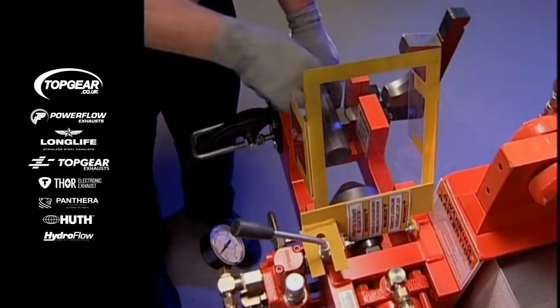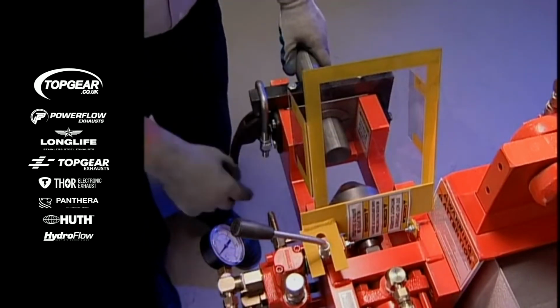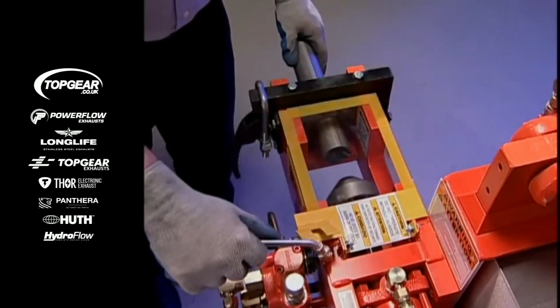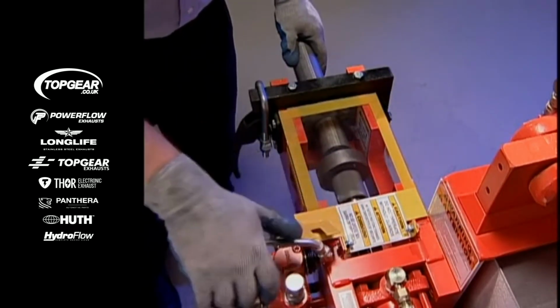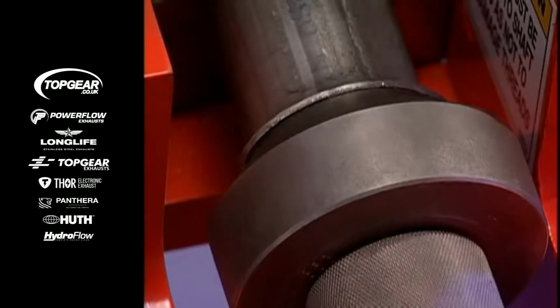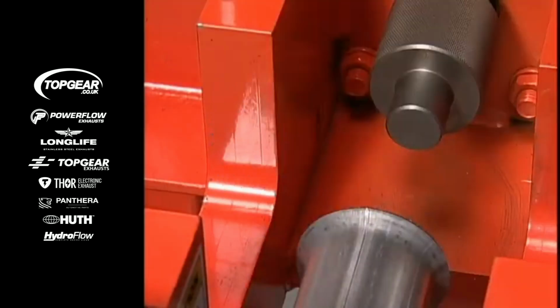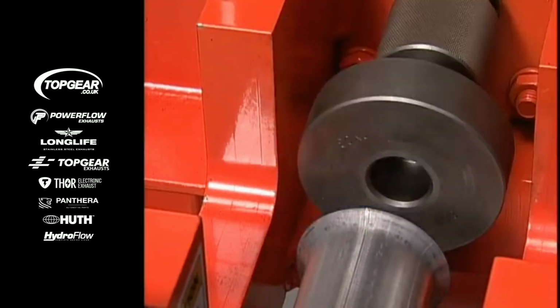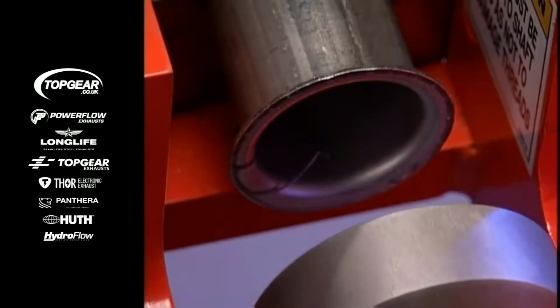To create a flat flare, we perform 2 operations. First, we perform a 45-degree flare as we just described. Install tool 853, bring it up to the pipe. Tap the control and create a 45-degree flare. Retract the cylinder but leave the pipe in place. Next, reverse tool 853 and slowly bring forward until the flare forms a flat surface.